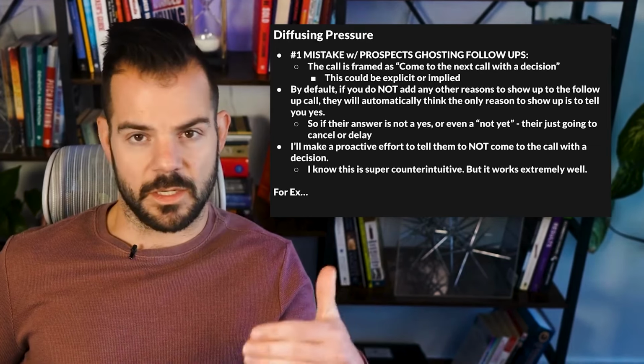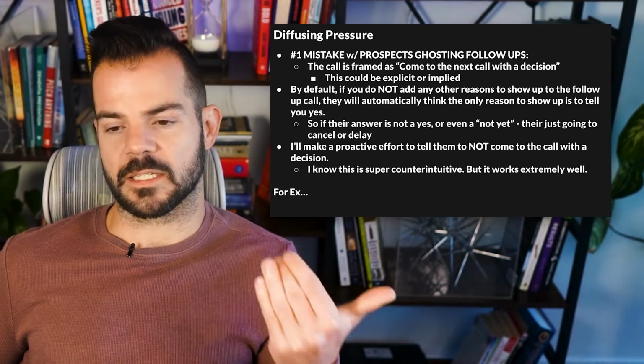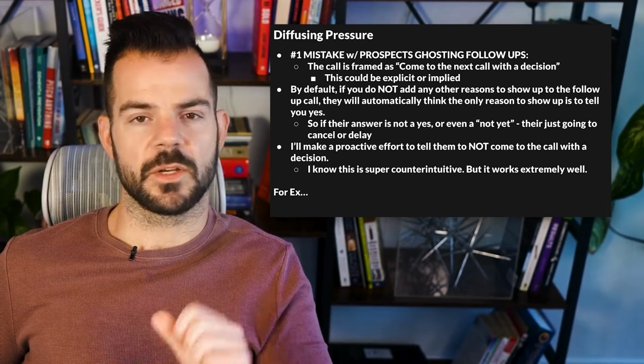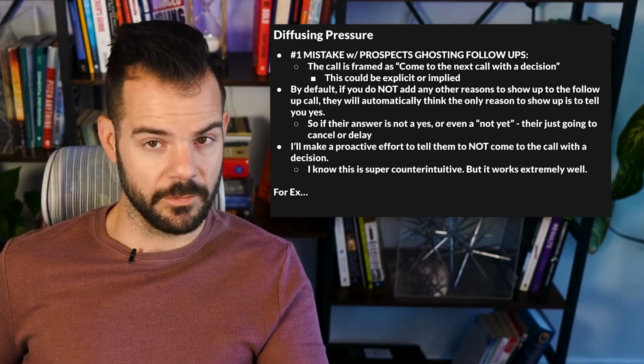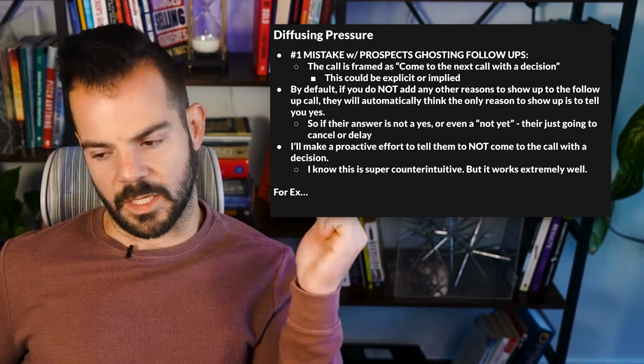So again, if their answer is not a yes or a not yet, they cancel or delay. So this is why I make a proactive effort to, number one, open some loops, and number two, tell them, don't even come to the call with a decision. I know this is counterintuitive, because if you've seen what I've done before in my previous videos, I'm very, very keyed on getting them sold.